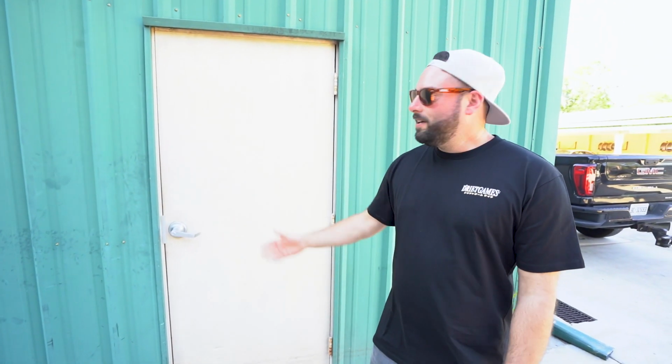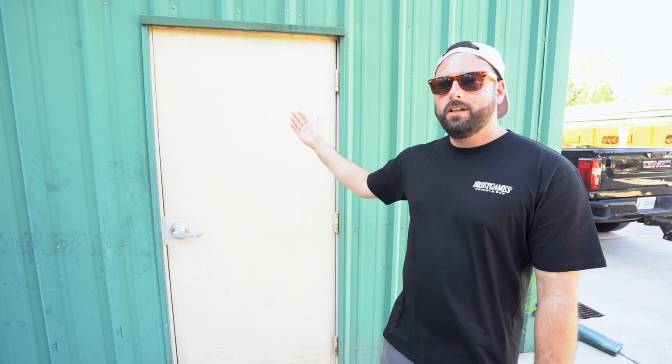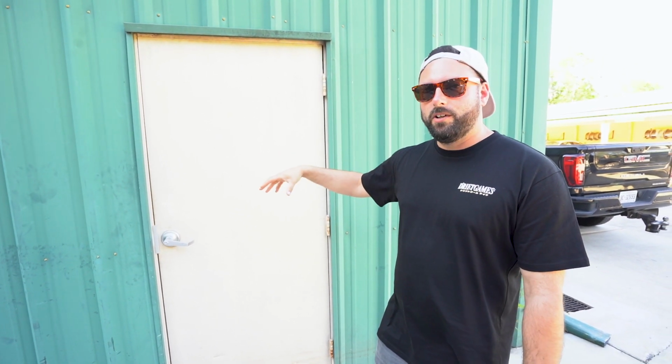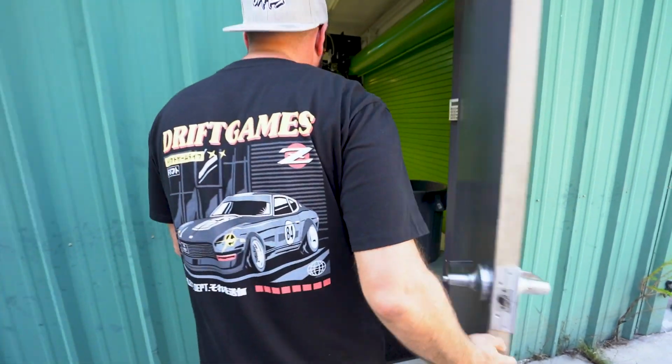All right, first stop is this door, behind which is Drift HQ's new garage, which we didn't see the last time we were here. It's all been done, and in the meantime it's been flooded and cleaned again, so they've had an awful time with the hurricane and everything. But I think Chris and Cricket are in here, so we're going to go in and check it out. I don't even know what's in here, so let's see.